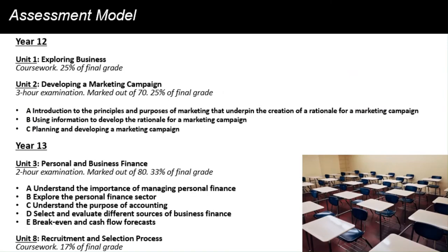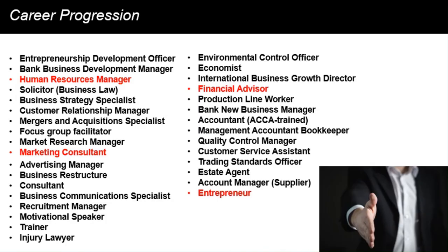The beauty of the BTEC is that it's assessed both through coursework and through examination. We do one coursework and one examination in each year. So in Year 12, the Exploring Business unit is a coursework, and the Developing a Marketing Campaign is a 3-hour examination. In Year 13, Unit 3, Personal and Business Finance, is an examination, and Unit 8 is a coursework unit to finish off. Now you might be thinking, where can I go having studied the BTEC business?